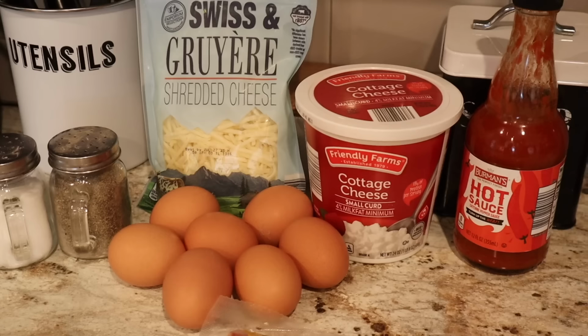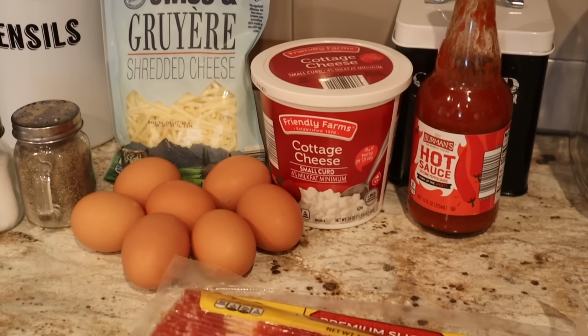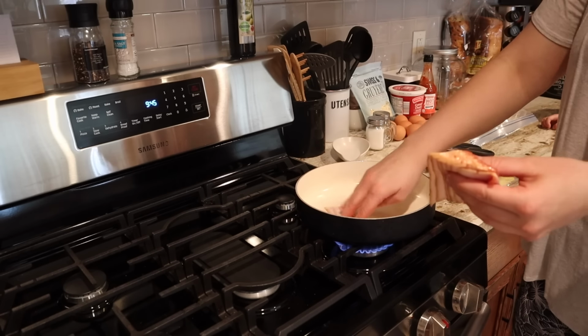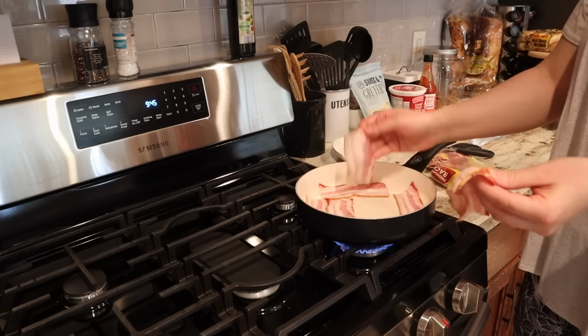So the first recipe I'm going to share with you guys is the Copycat Starbucks egg bites. You'll need salt, pepper, I cannot pronounce that, cheese, 6 to 7 eggs, cottage cheese, hot sauce, and bacon. As usual, I will have all of the recipes listed down below in my description.